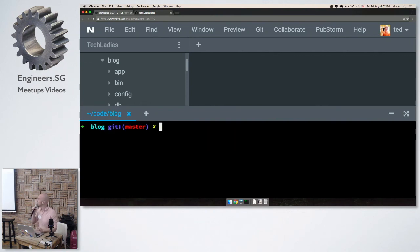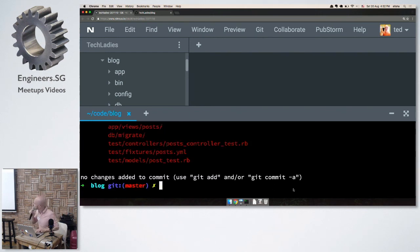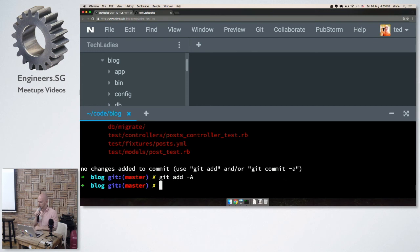So we're going to commit this resource into version control. Another useful command to use is git status, which allows you to see all the unstaged changes that you have. So we're going to do the same thing that we did for the initial commit. We're going to add everything. We're going to commit it with a meaningful commit message.